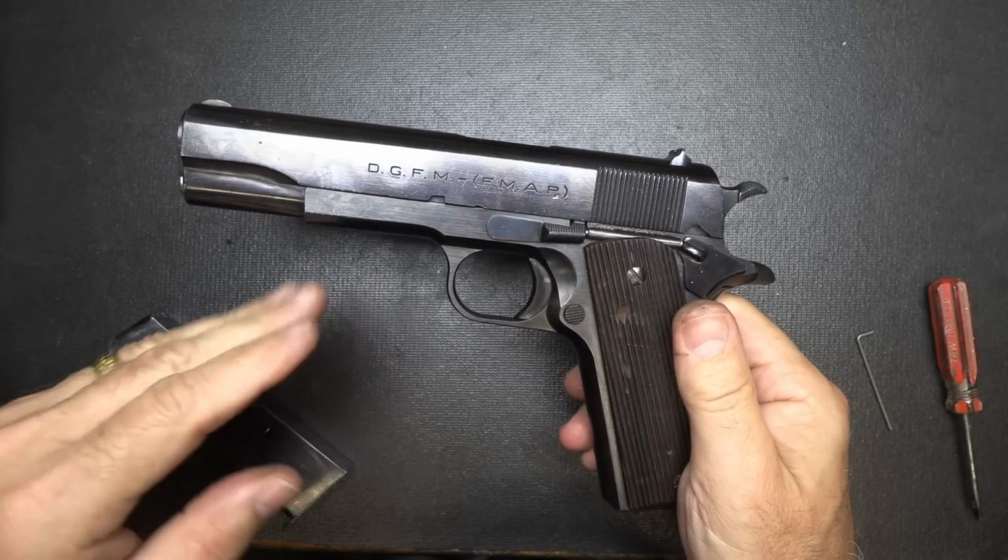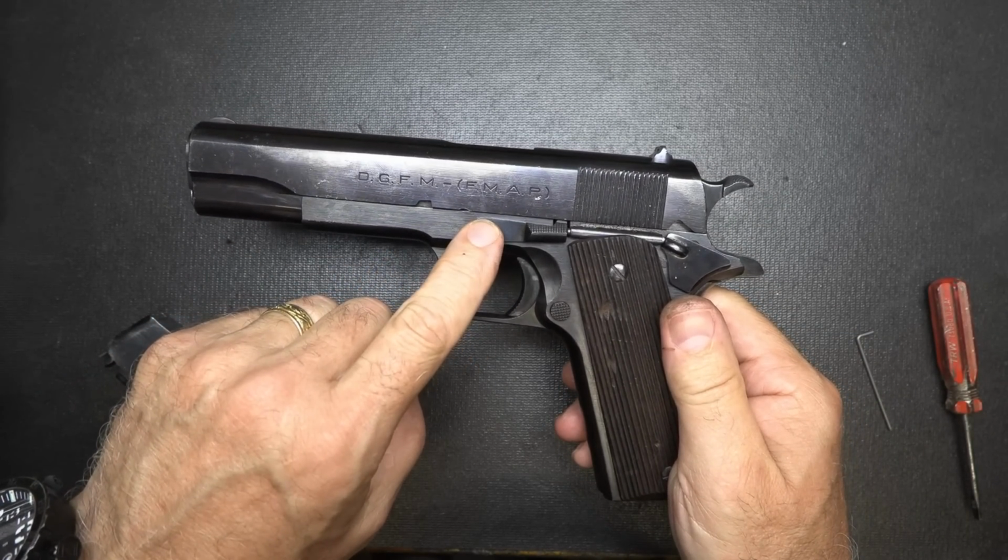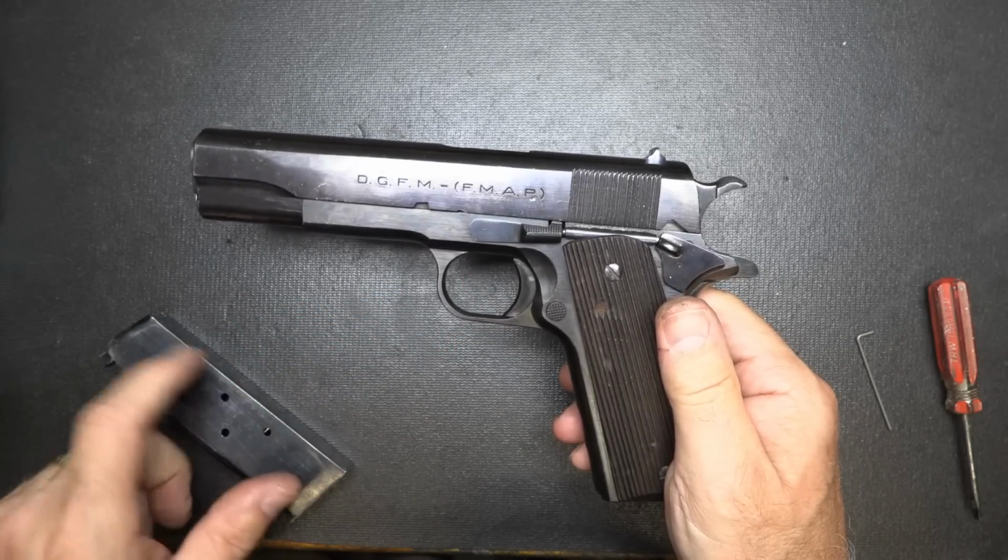Okay, and once you have it to where you can function it, it does mean that the slide stop is into the barrel link.